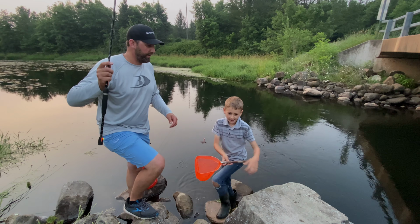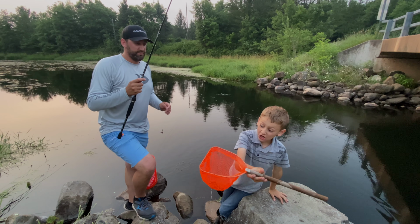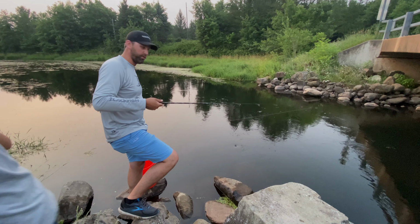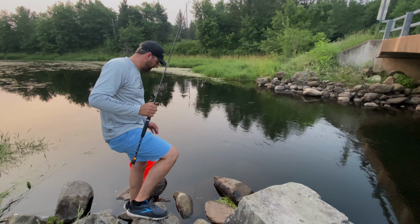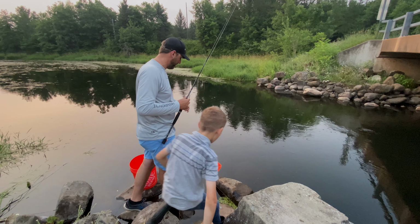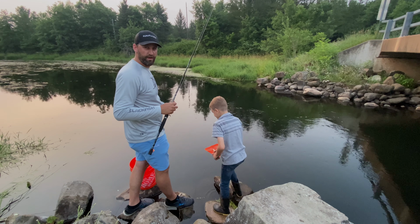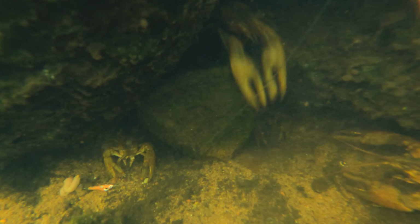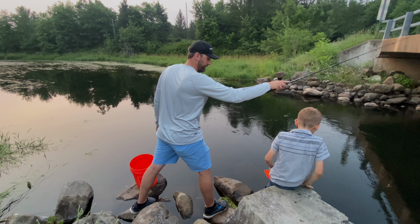Boom. Just like that. And that's a quarter of a quarter of dinner. That is right. It takes a few of these. We want to get about 50 or 60 for a meal. So we already caught 20 or so the other night, but I think we can get the rest tonight. There's a lot. Right, bud? We have a few spots that we do this at.